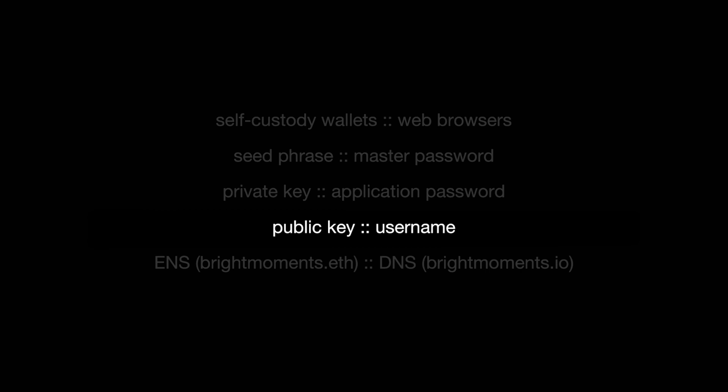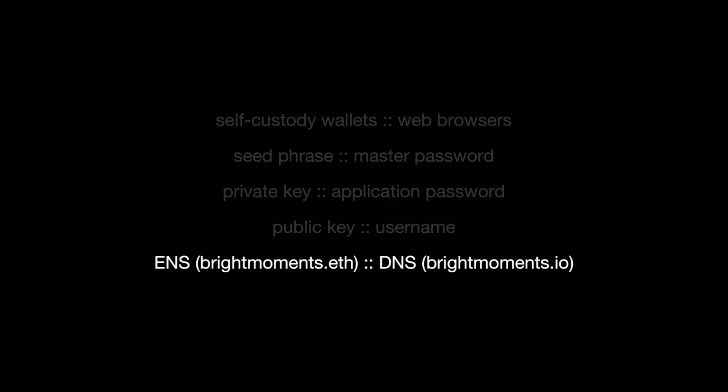And it's really interesting because you keep that public key across applications. So maybe I'm Phil M on Twitter, or Phil on Farcaster, or Phil Mohun on Instagram. In Web3, you get to keep your name and move it with you across the different applications you use. And finally, there's a service that's really exciting called ENS, which allows you to have human-readable names.